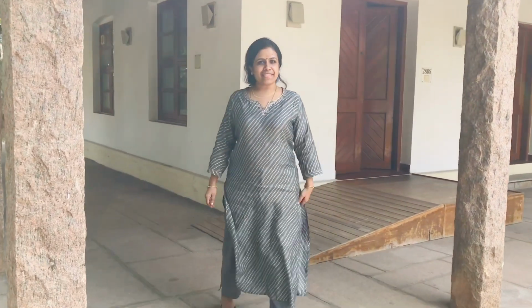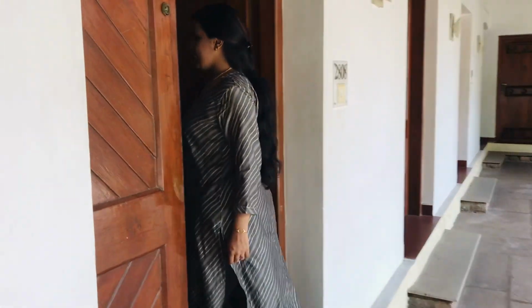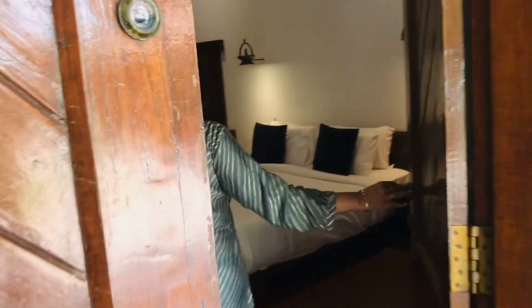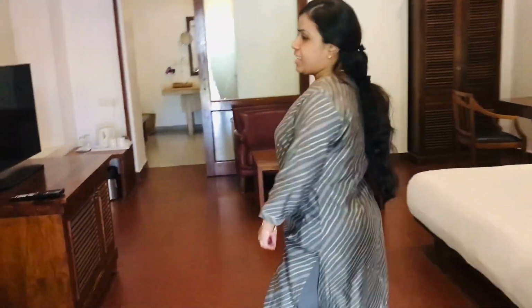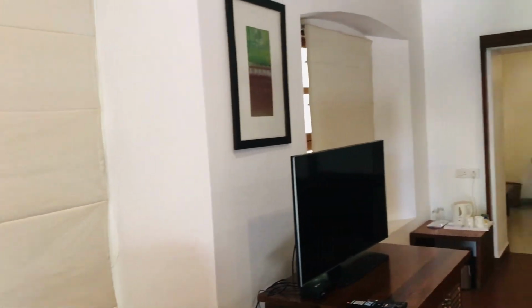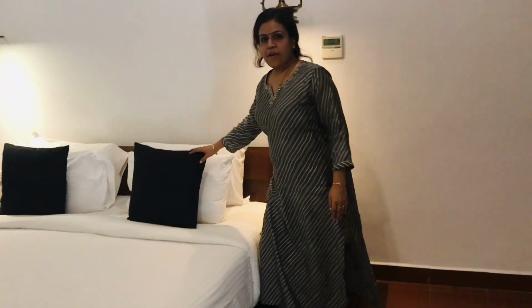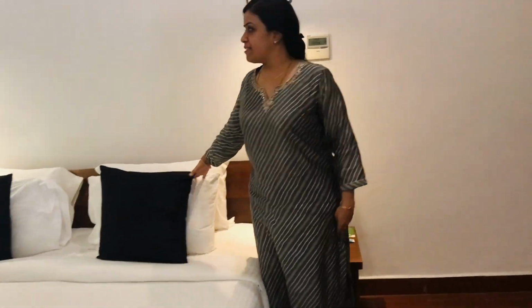The room. The first thing that I'm going to show you is the room tour. Come, let's see what's inside the room. Come on. This is a huge bedroom here. If you see, it's so well maintained and so neat and so clean. Bed is very neatly done with a lot of cushions that give you a lot of comfort.